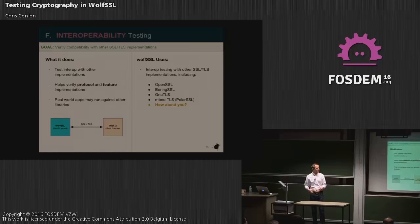So we do regular interop testing with the implementations I've listed over here, which include OpenSSL, BoringSSL, LibreSSL, GnuTLS, and Mbed TLS, which used to be PolarSSL.